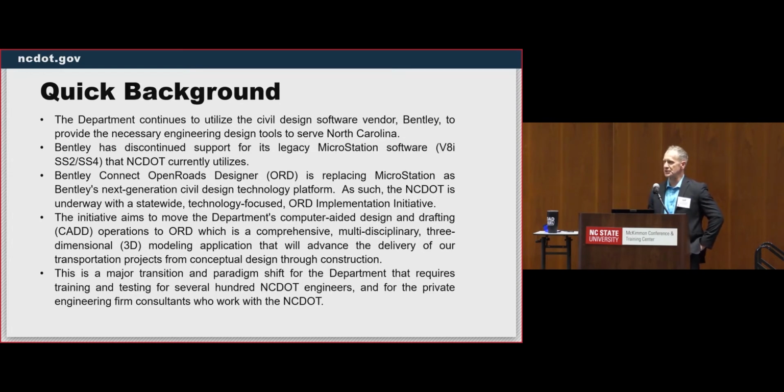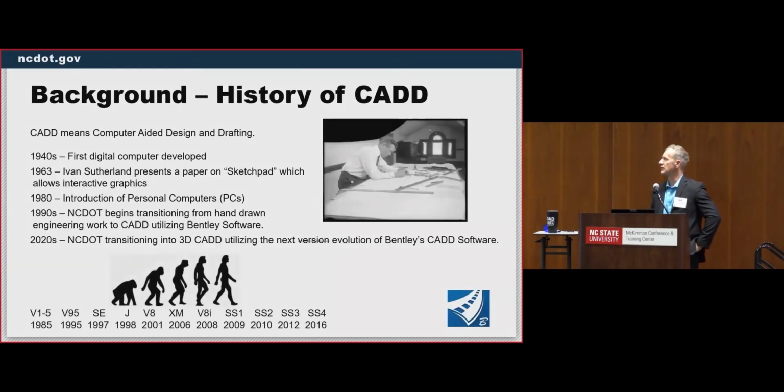Also, logistically, Bentley is rolling off their V8i, SS2, SS4 support. They still offer the software, of course, and we're using it as a transition. It is still a viable tool set for the department, and we're trying to find the best path to transition off of it eventually and move solely into the Connect platform and ORD.